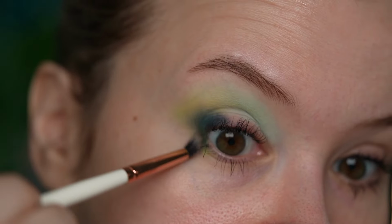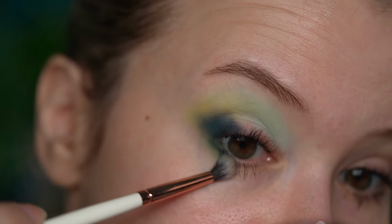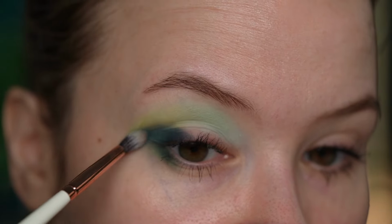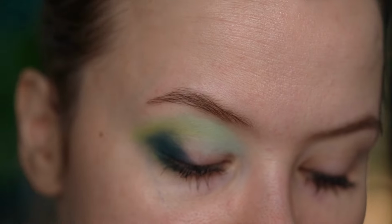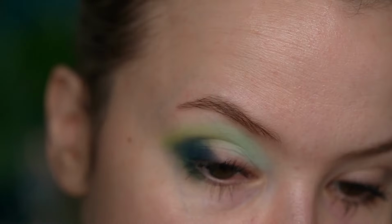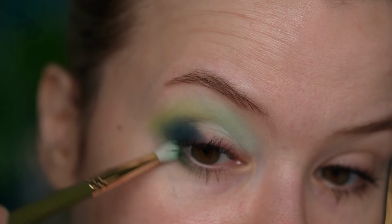And just kind of trying to connect it around my outer corner. And then I'm slowly going to start blending it out into the lime green. I'm going to go back in with a little bit more and just kind of pack that on. And just blend a little bit and then pack on and just go in between those two motions back and forth. And then just pack on a little bit on the very outer corner. And I'm going to go back into the other brush I was using and back with a little bit more Luminescence, but just like the tiniest bit, just to blend this out further on the edges.